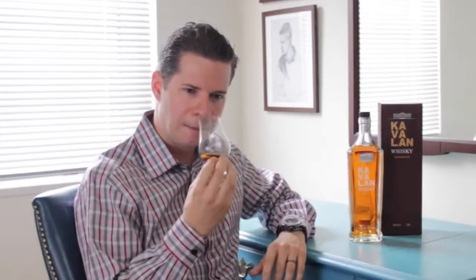On the nose, notes of real mango puree, a little bit of pear, and hints of honey, vanilla, a little bit of chocolate, and then this beautiful soft, almost like coconut note in the background. On the palate, Slàinte.